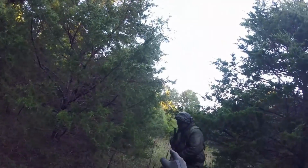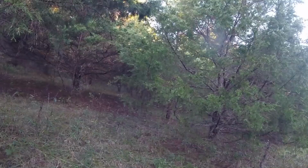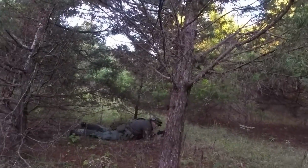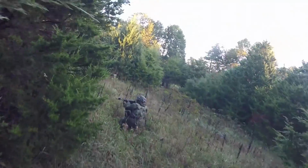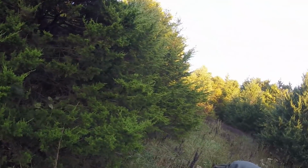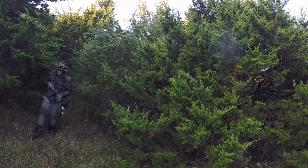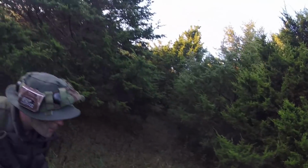Get on line right here. Push up 5 meters. 5 meters dispersion. Watch that avenue of approach. Alright, hey, you bring up the rear. We're gonna do a column, fast movement. Over here, over here. Keep holding security.